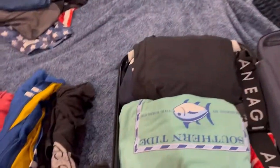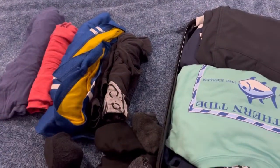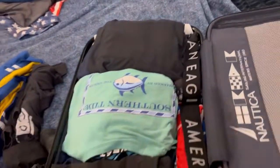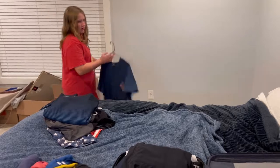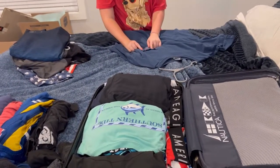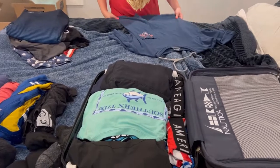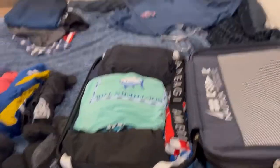So right now we're in the middle of the packing process and we're saving my pajamas to go on top and last, and Bailey has been helping me get shirts and match and pack. So that's why there's no time lapse, because we're kind of all over the place. And if you hear in the background, it is beginning to storm. We are going to show you guys the finished suitcase for the most part after we're done.